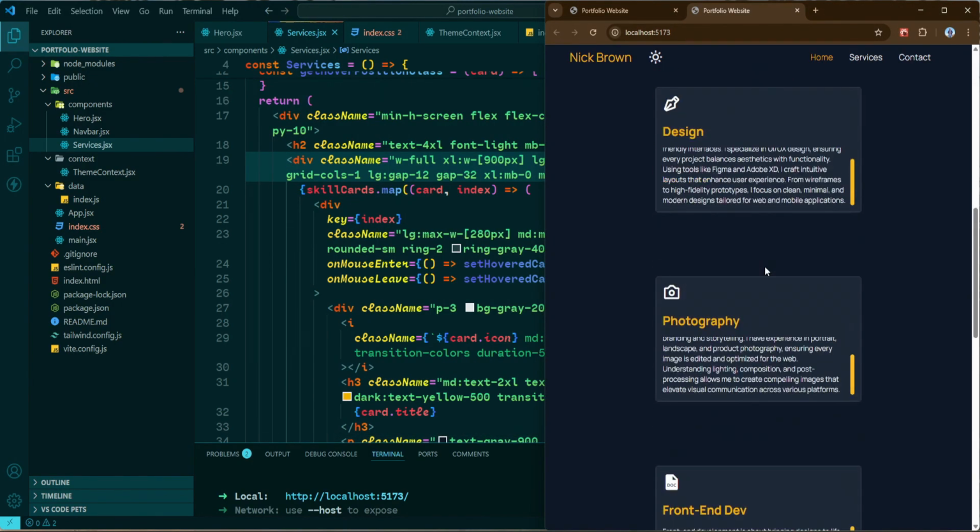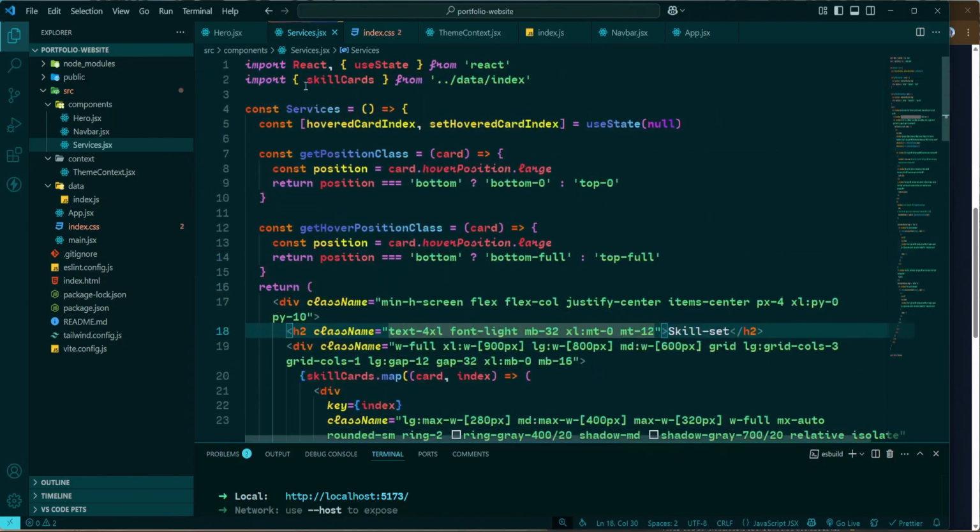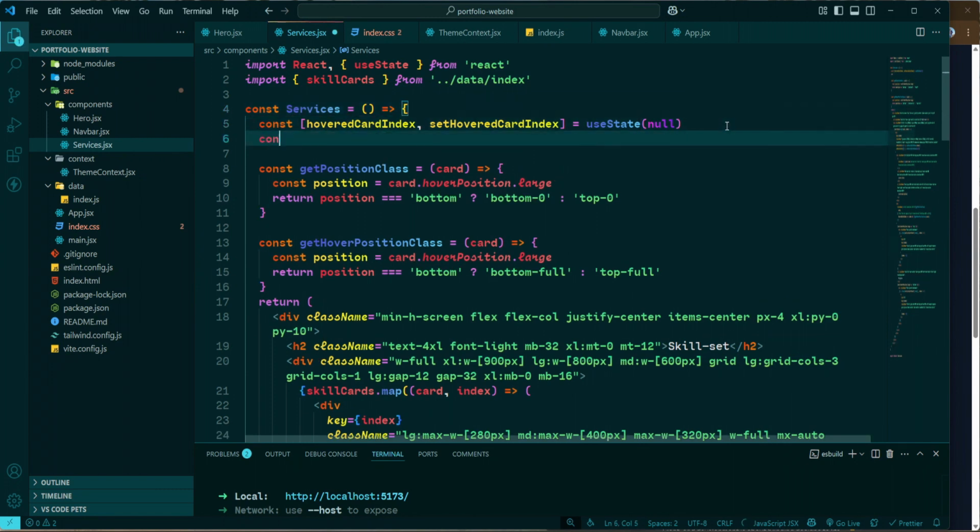So to detect whether the screen is large or small, we need to create another state variable. Actually we are in the services component, and we have to create here a new state variable. It's going to be isLargeScreen. Then we need setIsLargeScreen, and the value is going to be false. So on large screens, we want the original hover behavior, and on smaller screens, we want the project links to always appear at the top.